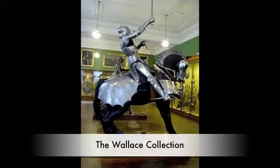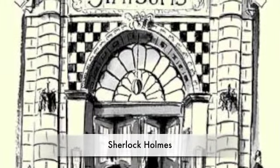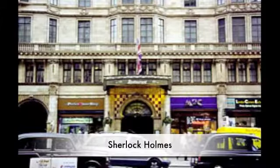When you go to East Charing Cross Road, you'll be able to see where much of Sherlock Holmes takes place. You'll finish your day just as Watson and Holmes finish solving a crime, by dining at Simpson's in the Strand.